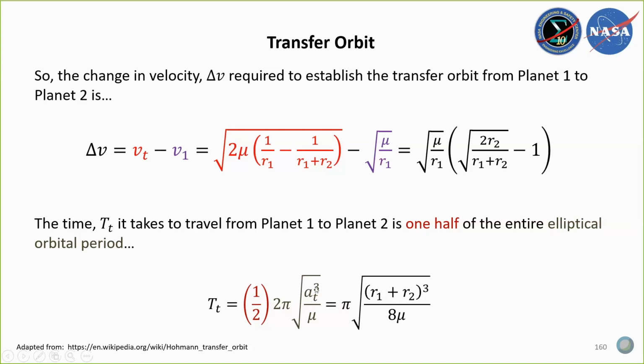And the time it takes to travel from planet 1 to planet 2, well, you saw it was just 1/2 of the entire elliptical orbit period. So 1/2 of, let's use Kepler's third law, the transfer orbit semi-major axis cubed divided by mu, so that's equal to this here. So if I know the semi-major axes for planet 1 and planet 2, I can calculate what the time of the transfer orbit is. So that's just a useful calculation to give you an appreciation.